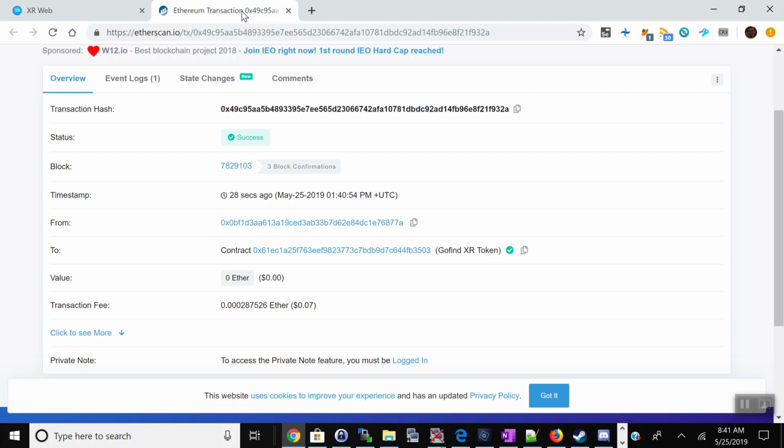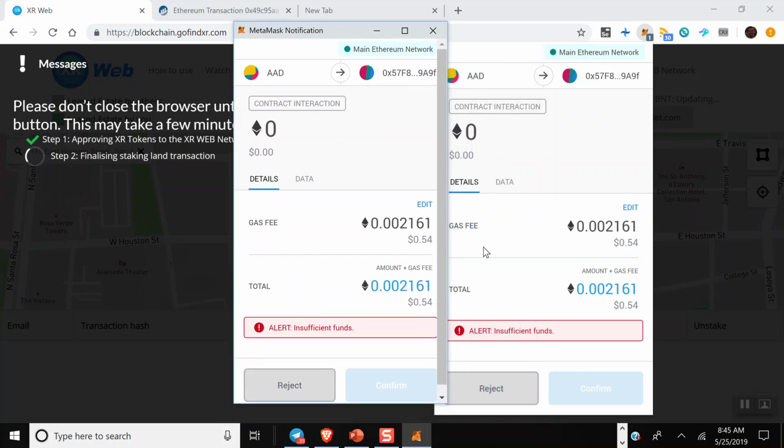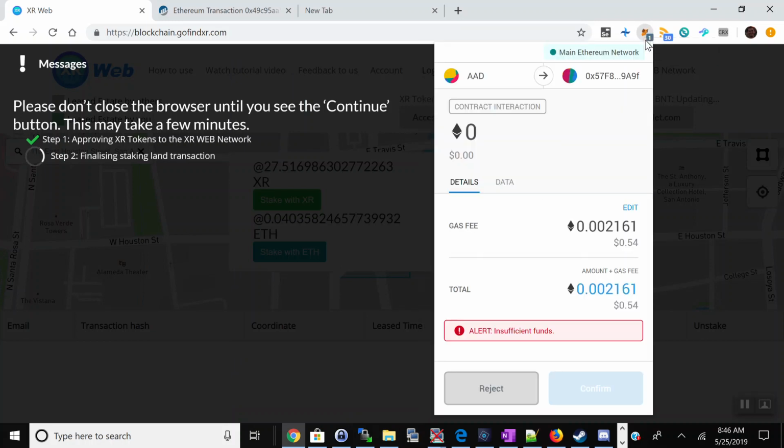Oh, come to think of it, I might need a little more Ethereum in this wallet. This is my secondary wallet, so let me do that. Okay, so slight hiccup. That's all right. I did not have enough Ethereum to complete this transaction, gas, but I sent it over. So I'm going to stand by. I got a few things to get done while I wait for this Ethereum. And what I wonder is, will it refresh once I get it? Probably will, to complete the staking transaction.